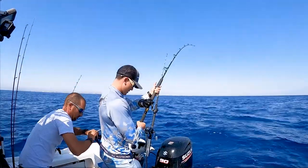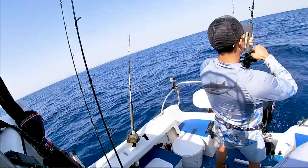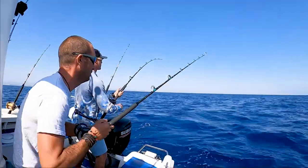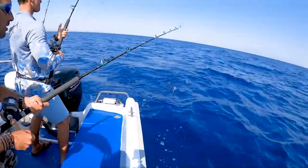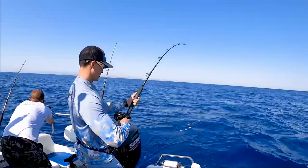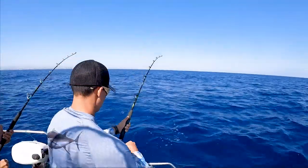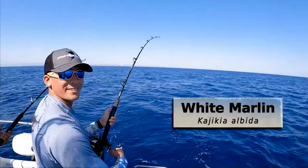What's going on, guys? First fish of the day. What it is. Oh. Okay, bella, you ready? Woo! Let's go, let's go, let's go. Back to Marlin, huh? I'm Marlin. Had a fun.